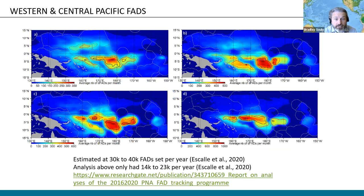The first is from an analysis, hopefully I don't butcher the name here, from Escalle et al. 2020, estimating that there were 30 to 40,000 FADs set per year in the Western Pacific. The scales are not the same between those graphs. I have the reference for that.